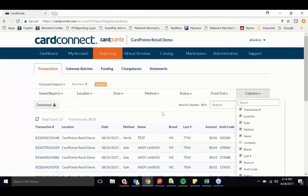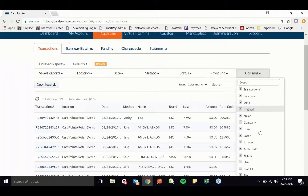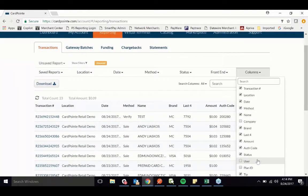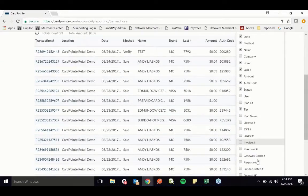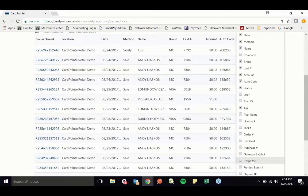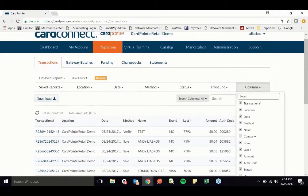Lastly, here we have the columns, and the columns are what's displayed in the report. The merchant can adjust this. They can remove things like date or location if they wanted to, and add additional things like the company or username. We do allow merchants to add up to 10 custom user fields. Those fields are also available to be added to the report. So it's a nice thing. It's not just captured during the transaction. It's something that's really beneficial to them because they can use it for reporting purposes as well.